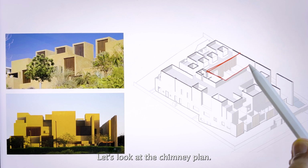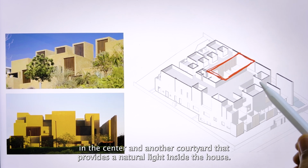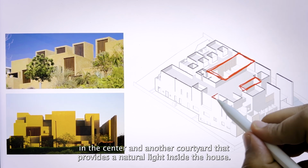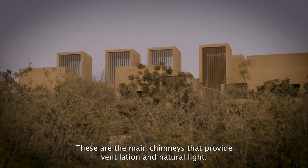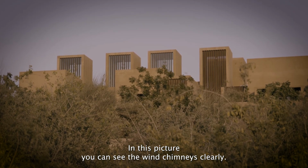Let's look at the chimney plan. Here we have a large courtyard in the center and another courtyard that provides natural light inside the house. These are the wind chimneys that provide ventilation and natural light. In this picture you can see the wind chimneys clearly.